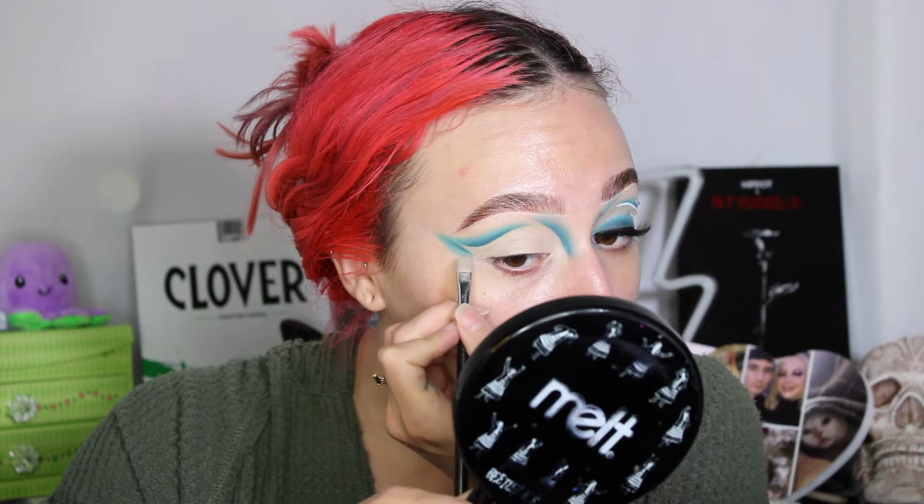Alright, I'm going to take the e.l.f. and J Kiss J5 brush and go into Urchin and do a little wing. And then I'm going to blend that out with Currents. And touch up Urchin. And then do a little baby blend with Currents on this shader brush here. And to clean up right in here, I'm just going to take my M408 brush and clean it up.